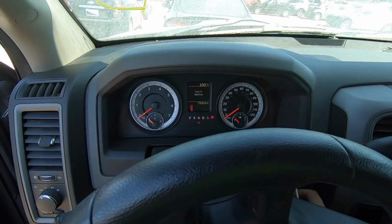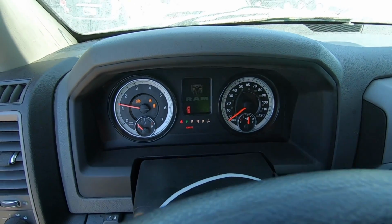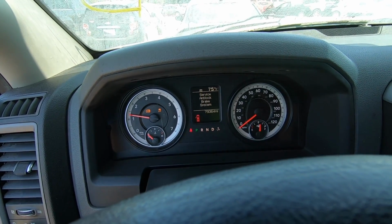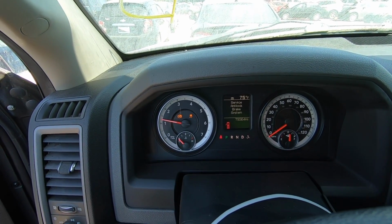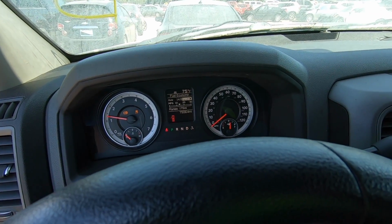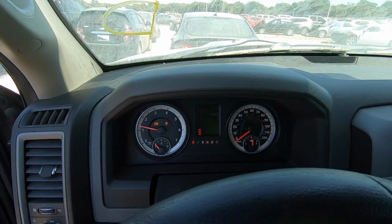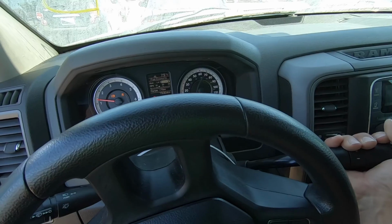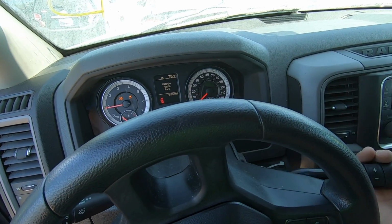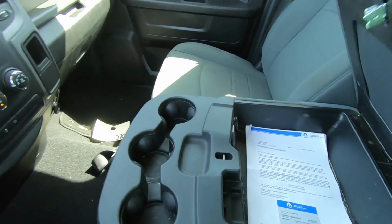Let's put the key in. There you go. A little bit of an initial lifter tap. No big deal. ABS and traction light are on. Whew. Air conditioning. Somebody's got that sucker on full blast. Let's turn that down. Let's put it in gear. Right into gear. Oh yeah, this is nice. Man, that's a nice truck. Real nice truck.